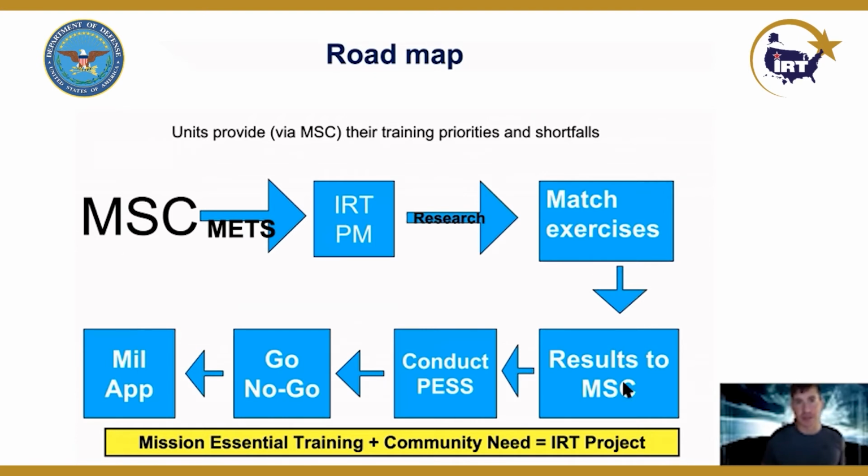We return those results to your command and say, hey, these are the exercises we find. Do any of these work for you? Do these dates work for you? If you say yes, then we jump to the mill app. If you say not sure, we need more information, then we return with that more information, up to and including a funded PESS, pre-exercise site survey, where you can actually send your subject matter experts out and talk to the community partner. We can also do that virtually. We'll facilitate all of that.